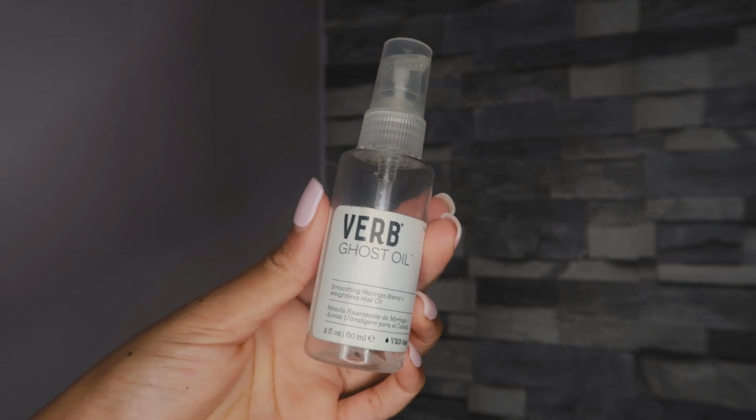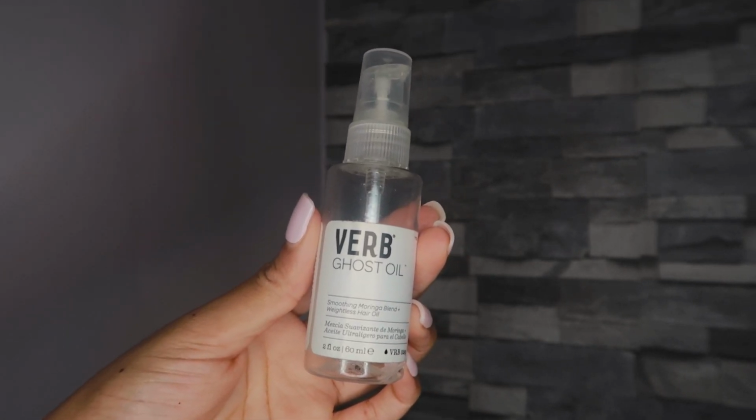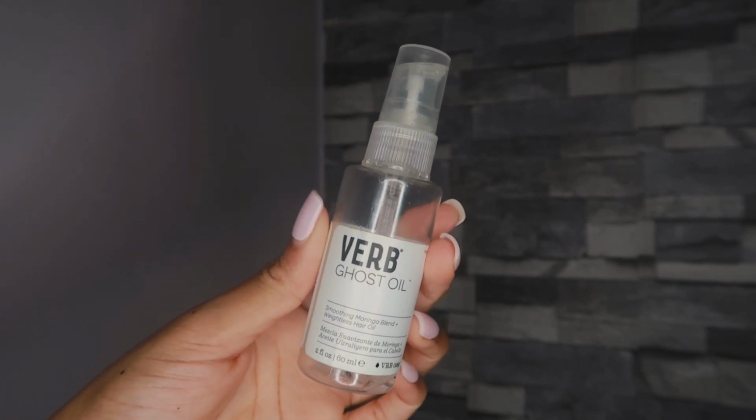So I don't know if I mentioned it, but I do like to go in with this Verb Ghost oil. I love this oil. I've been using this oil on my hair since I was texturized. It's really helpful to add shine to my hair. It allows my hair to have more movement, adds to the silkiness. So I always go in with this Verb oil.